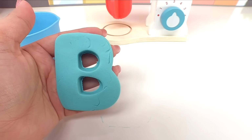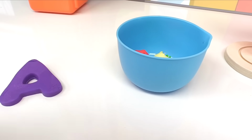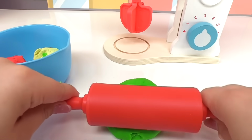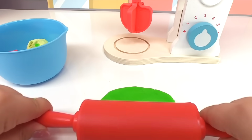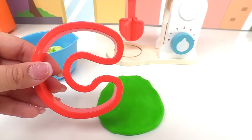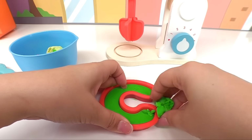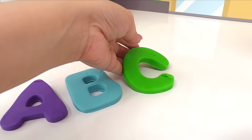B is for birthday. We're baking Cookie Monster some birthday cookies. We can put this right beside the letter A cookie. Now how about we make him a green cookie? The green cookie can be the letter C, Cookie Monster's favorite letter. C is for cookie. Here's the letter C. We can place it with the rest of the cookies.